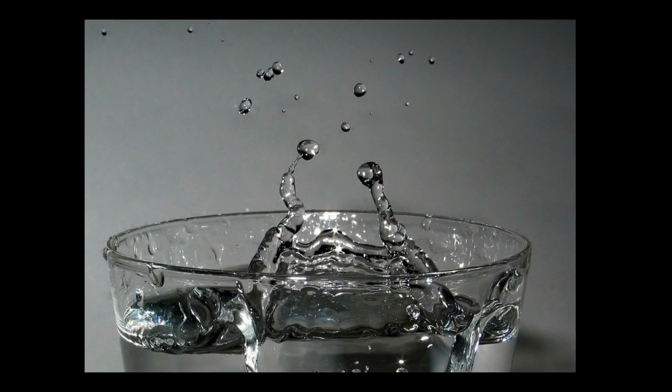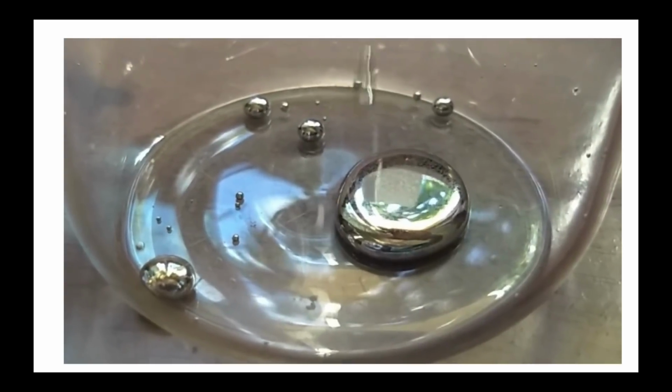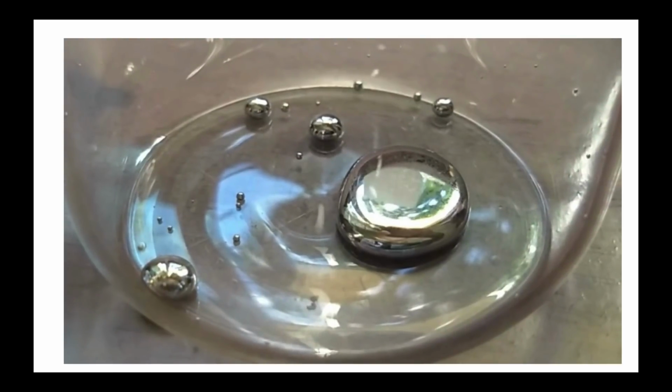Well, any sufficiently small volume of liquid will tend to form into a sphere because of surface tension. The smaller it is, the more perfectly spherical it's going to be. Like the tiny drops of water here, if you look at the drops at the top that are smaller, they're a lot more spherical than the larger drops which are moving around. The same thing works with a liquid metal too. Here's some liquid metal at room temperature, and you'll see that the very, very small drops, especially on the right side here, are very, very spherical.